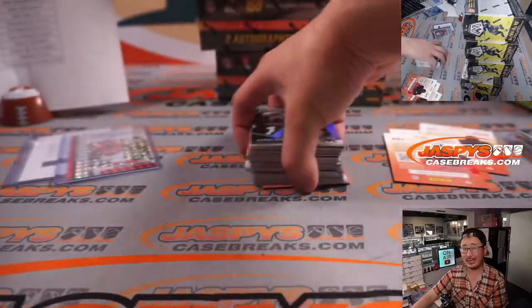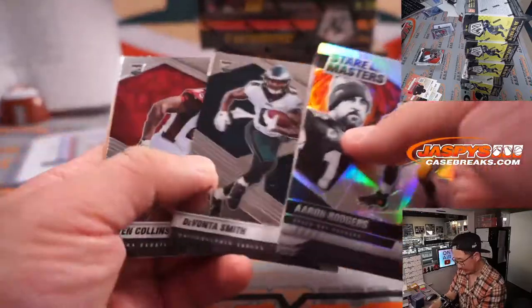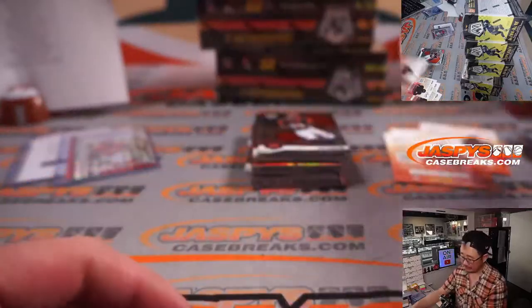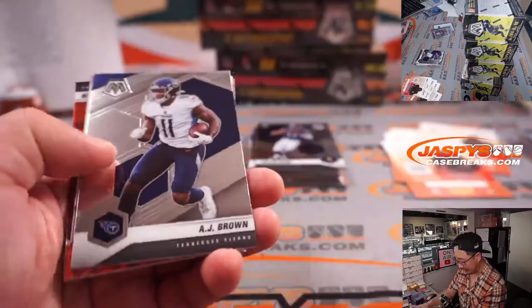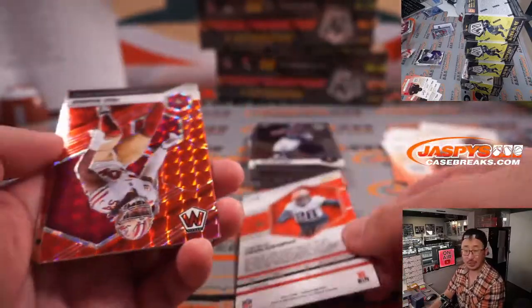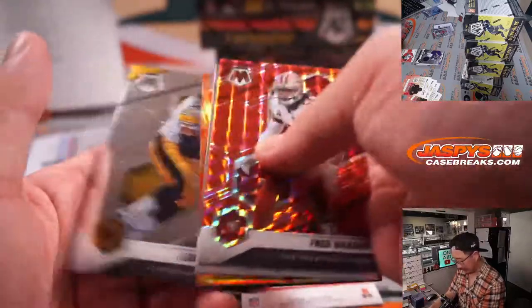I think Jonathan Taylor, the Colts running back, probably had the best chance to win most valuable player, but I think that sort of the Colts failing to make the playoffs, and I think him not finishing the season strong, or as strong as he could have, I think probably hurts his chances.